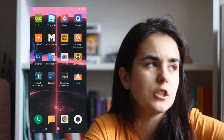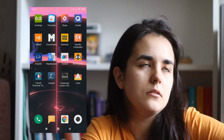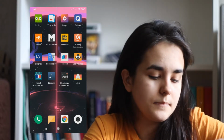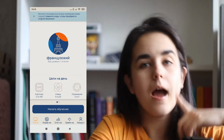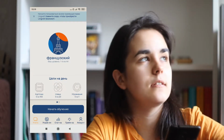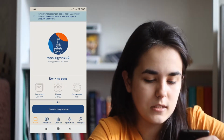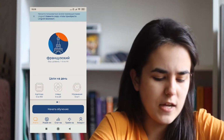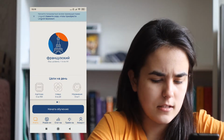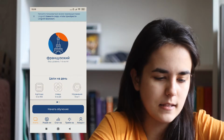I've tried it and basically I thought, yeah, maybe I will use it, but I think I haven't touched it for a year. Well, linguist. Oh well. I don't remember why I installed it. I think they had some separate courses, but I didn't find it anywhere in the app or on a website. So I have no idea. So I've tried it for French, and I think it's just like you are inserting words in the phrases.